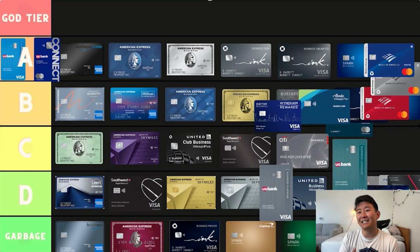Alright, so I guess on paper at least, for business credit cards, there isn't a clear-cut winner as to what a God tier business credit card looks like. But again, each card is case by case basis. Most of these business credit cards have a reasonable opportunity to be deemed a God tier card depending on how you use them. Anyways, that just about wraps up this video.